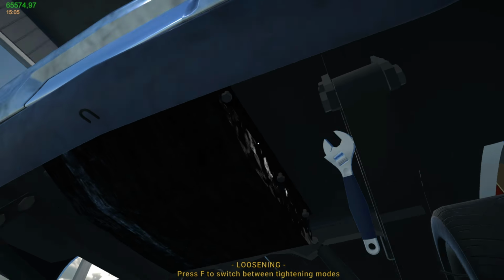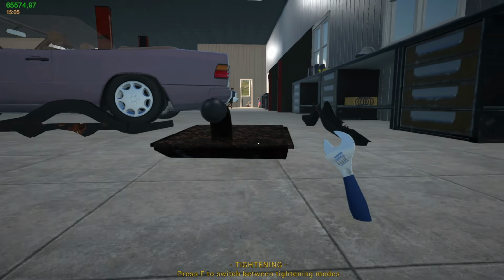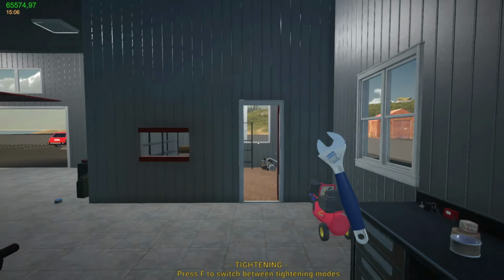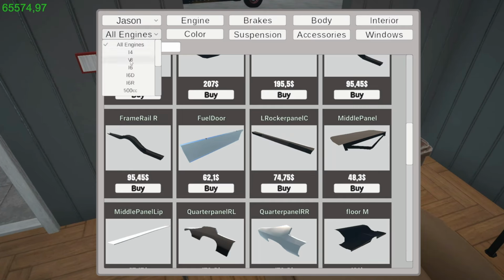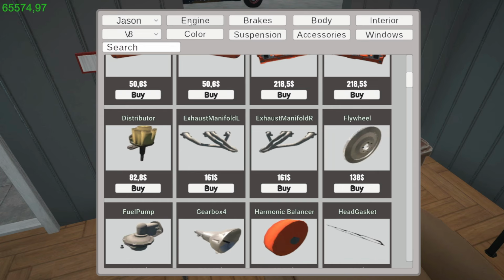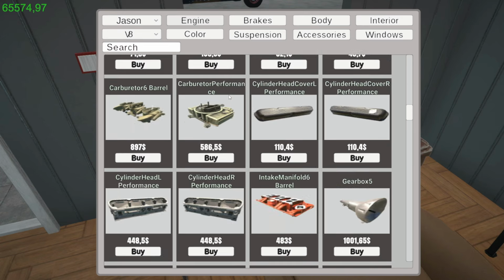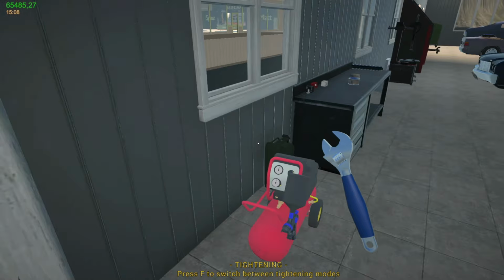Okay, so let's get this gas tank off, because we are going to be replacing the gas tank, and I will try and pour the gas over to the new one. So let's go and buy the new gas tank. Okay, let's see over here. We've got to go to engines. We'll just put it on V8 for the hell of it. Engine. Just let it load up. Okay, now we got to find the gas tank. It needs to be here somewhere. There it is. Okay, let's buy the new gas tank.